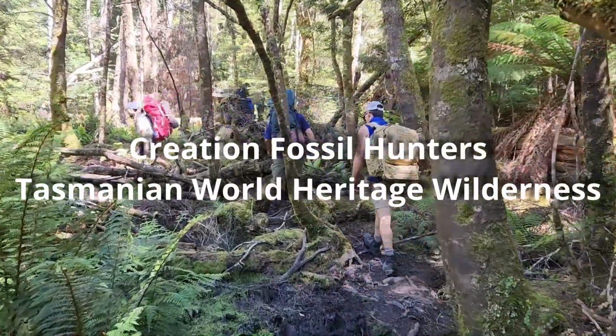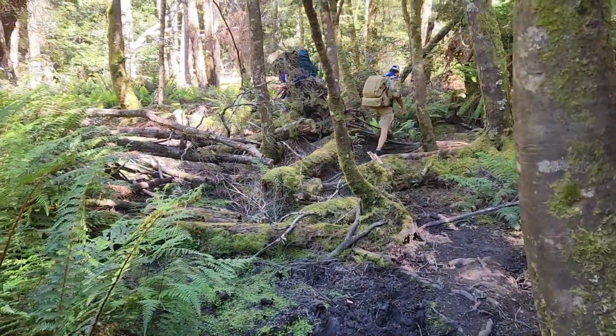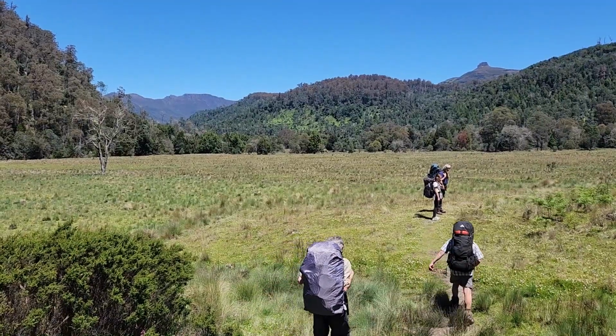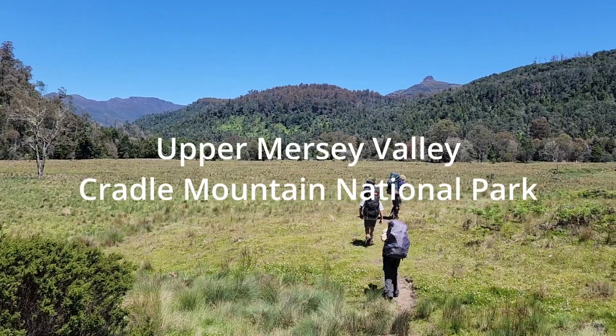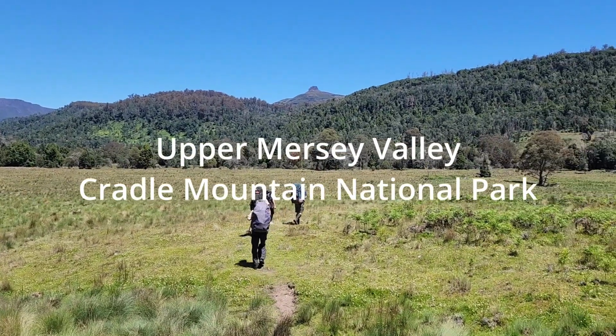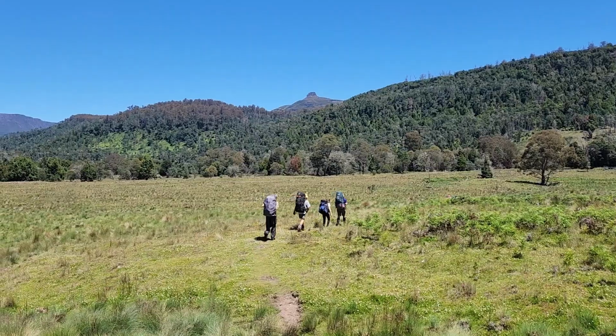The lure of the Tasmanian wilderness draws walkers from all over the world. But for those of us who live in Tasmania, we are blessed to have it right on our doorstep. A group of 9 of us headed into the amazing Upper Mersey River Valley to soak in the beauty and to examine some of the forces that helped shape it.